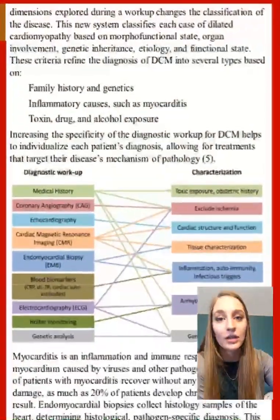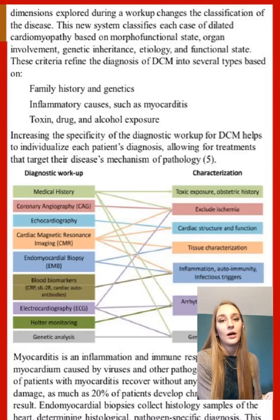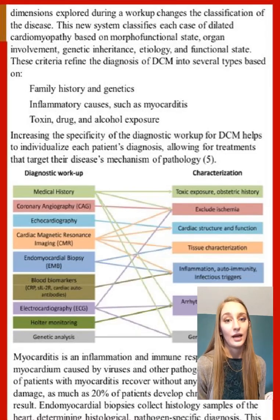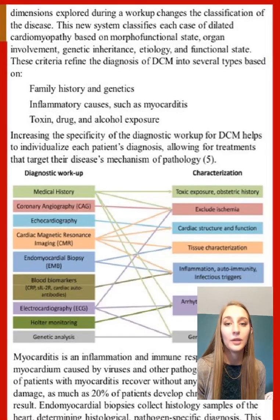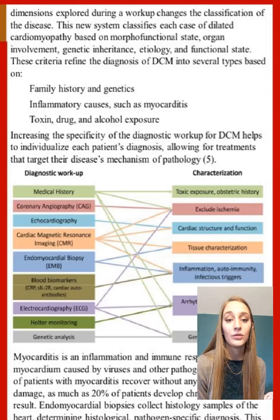So increasing the diagnostic tools to explore dilated cardiomyopathy, there are changes in the workup of it and changes in the classification of the disease. There's actually a new system of classifying DCM, which uses monofunctional state of the heart, involvement of other organs, genetic inheritance, etiology, and functional heart state in order to characterize each case individually rather than clumping them all as one.